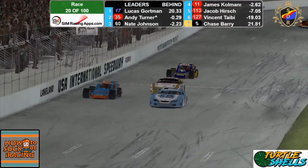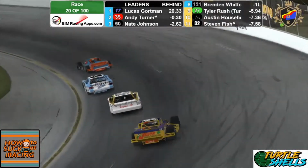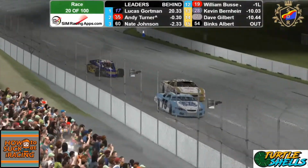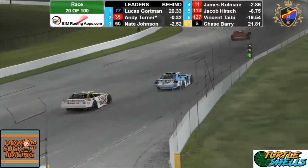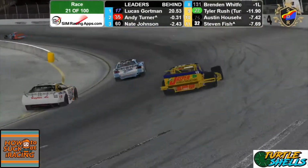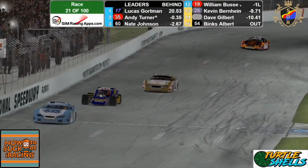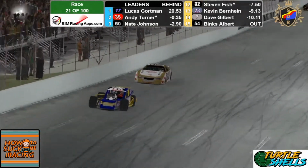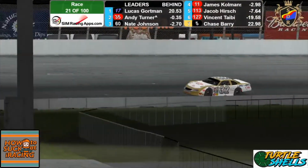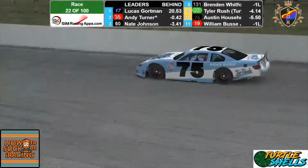Oh, almost got caught up back there. 19 of Bill Bussey Jr. got caught behind the super late models trying to work his way back up to the front. Oh, Bill gets caught again. Fortunately got on the straightaway, and the super late models will get away, so he doesn't have to worry too much about running into him. Just got to be a little careful there, Bill. Keep moving forward, buddy.